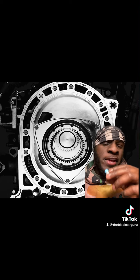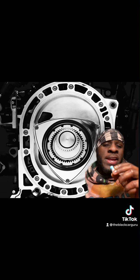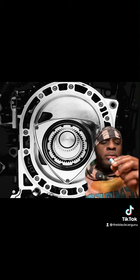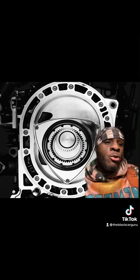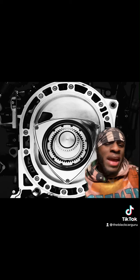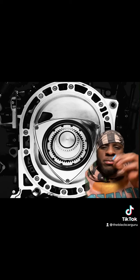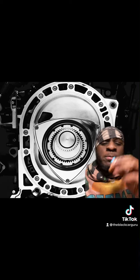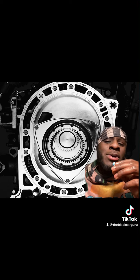To get a better understanding of how much of an advantage the 787B had, you've got to understand that rotaries are built entirely different. They don't have any reciprocating mass. That means they don't have pistons going one way, a cam going another, overhead valves, overhead cam, none of that. It's just four Doritos with three spark plugs per cylinder. That's it. That's all the R26B was.